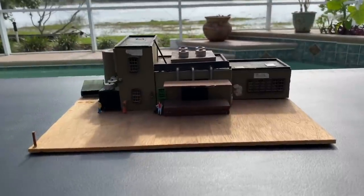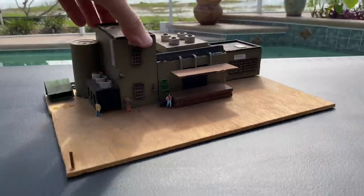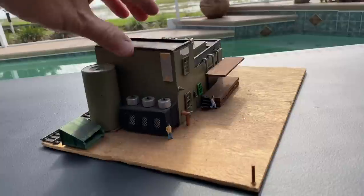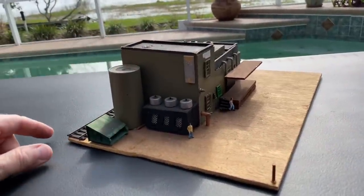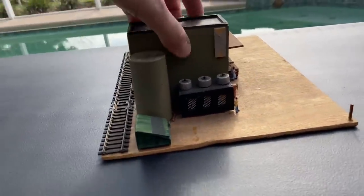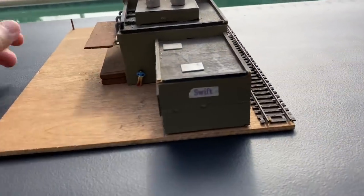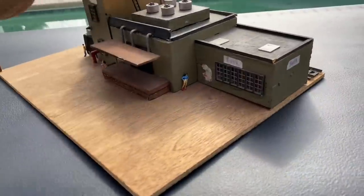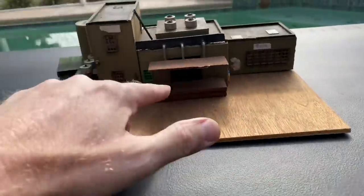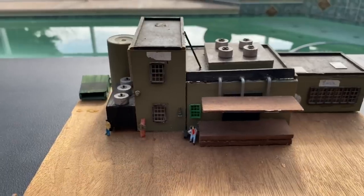Not gonna go in any particular order here, but start off with this one. Neat looking little industrial building. Always love getting these handmade dioramas. You can tell they used a pill bottle and painted it. Look at this, homemade dumpster. This was part of a cool train set, I guess, once upon a time. Of course, we got our people leaning up against the wall, taking a break. A little loading dock. That's really neat. Look at that, even the water main. Very cool.